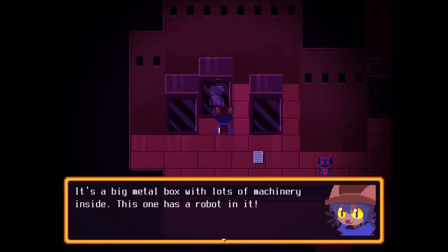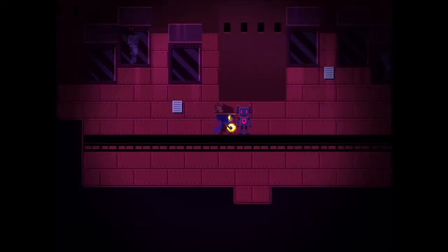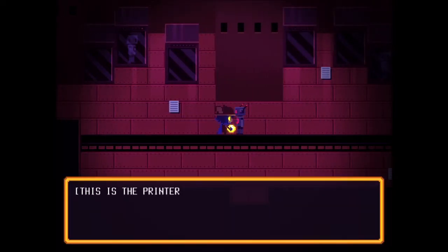It's a big metal box with lots of machinery inside. This one has a robot in it. Beep boop. This is the printer room where machine parts are made. Also robots.